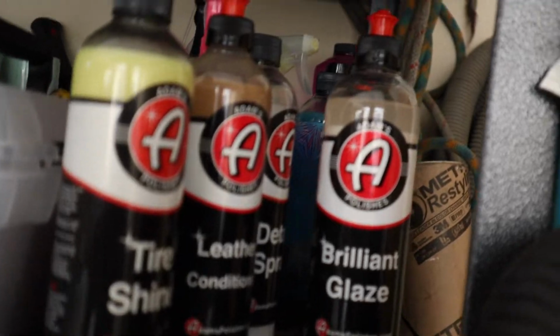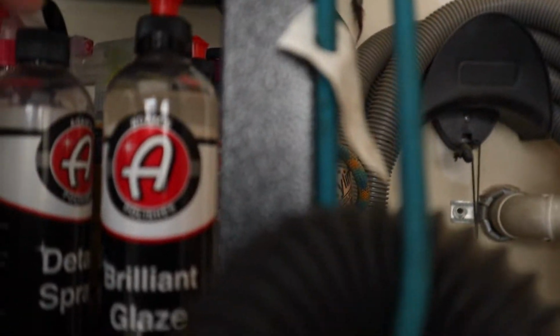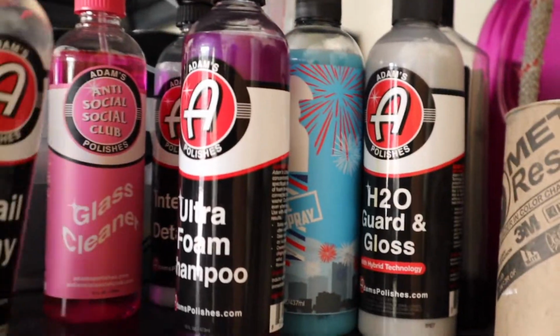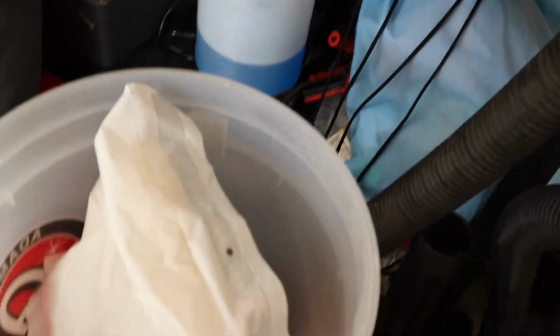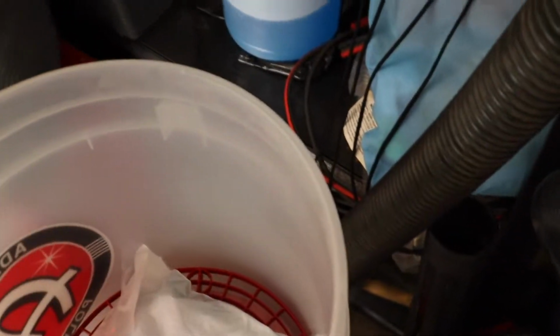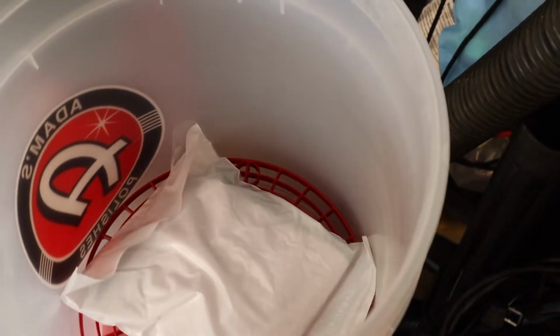So I recently got my Adams polishes, and I want to show you guys what we got in the mystery bucket. They had their mystery bucket deal. So these are some of the things that came in my bucket. All these bottles actually came in the bucket. So shout out to Adams. Pretty cool products. Here's the bucket itself. My dry towel. This is super awesome. And then it came with the washing mitt pad, and then another wash towel.